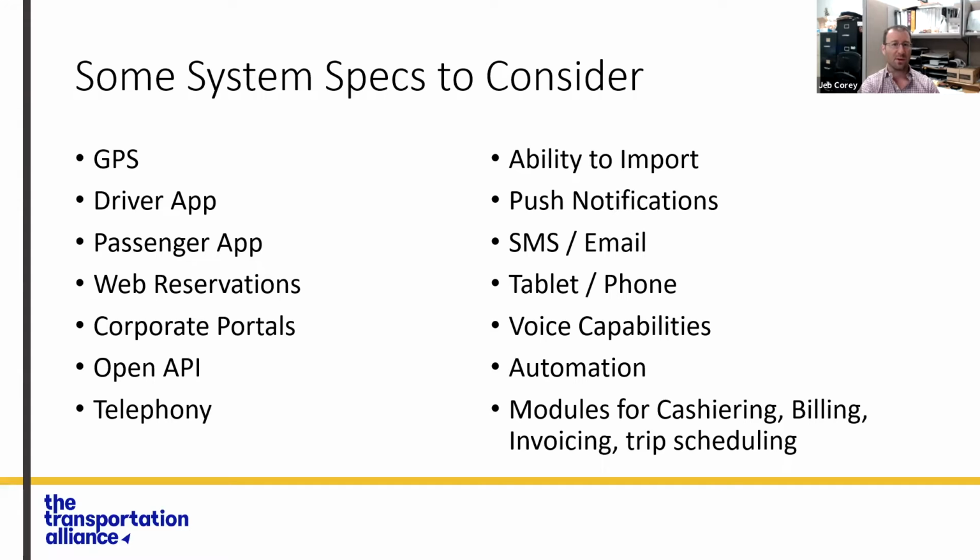We talked a little bit about that already. Those are just other ways you can keep in touch with the passengers or the account holder or broker. Most of these platforms these days really allow you to use off-the-shelf technology, a phone or a tablet. We use tablets in all the vehicles.